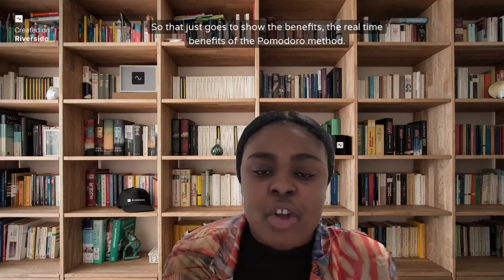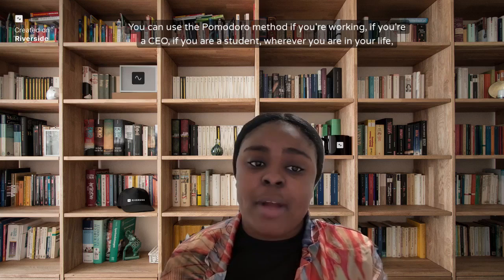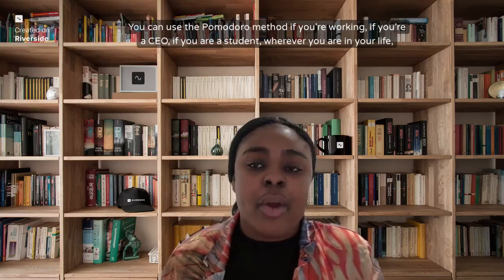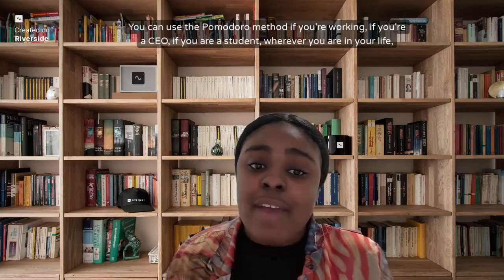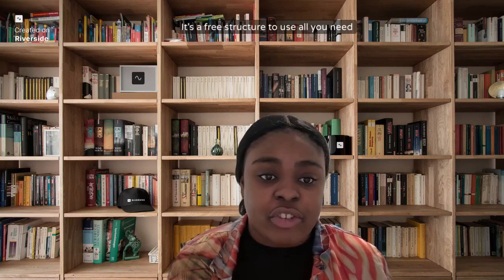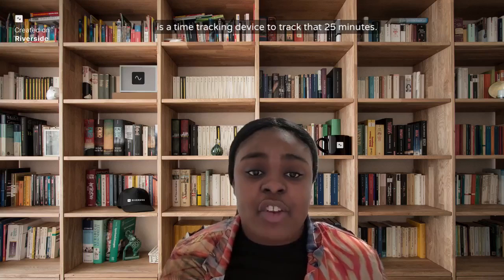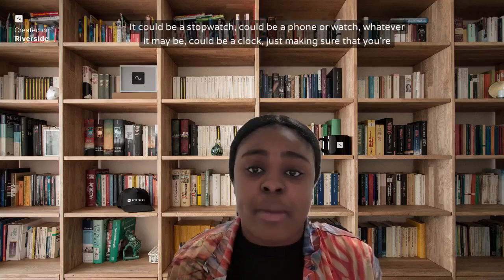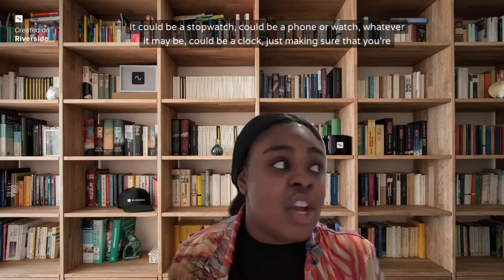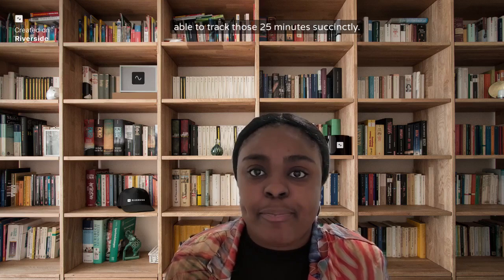So that just goes to show the real-time benefits of the Pomodoro method. And we are identifying that the Pomodoro method isn't age-specific. You can use the Pomodoro method if you're working, if you're a CEO, if you are a student, wherever you are in your life. The Pomodoro method is free to use. It's a free structure to use. All you need is a time tracking device to track those 25 minutes. It could be a stopwatch, a phone, a watch, a clock, whatever it may be, just making sure that you're able to track those 25 minutes succinctly.